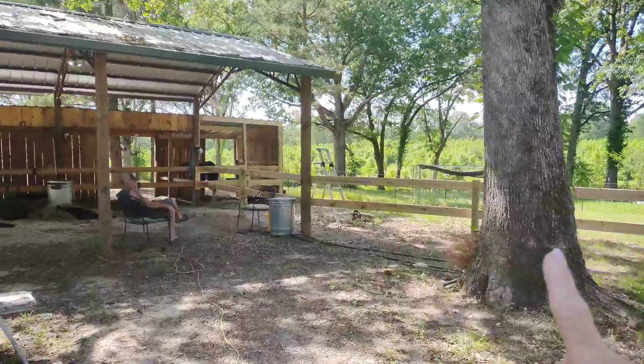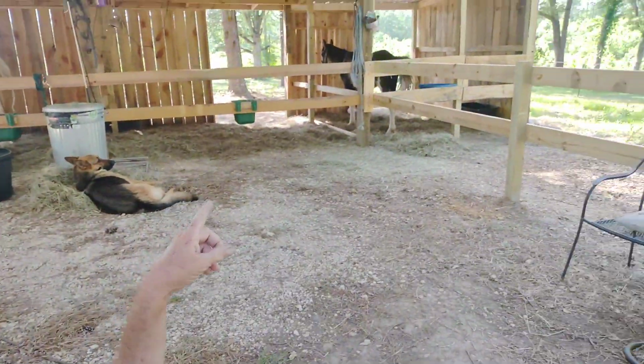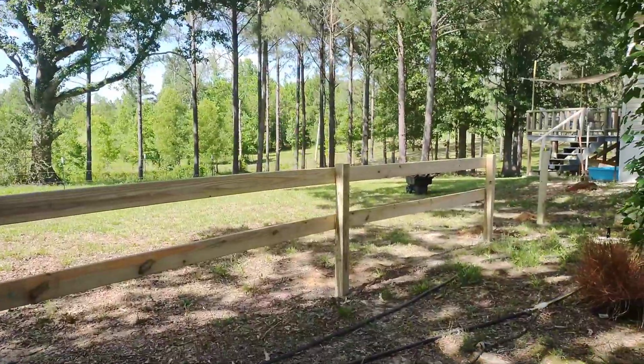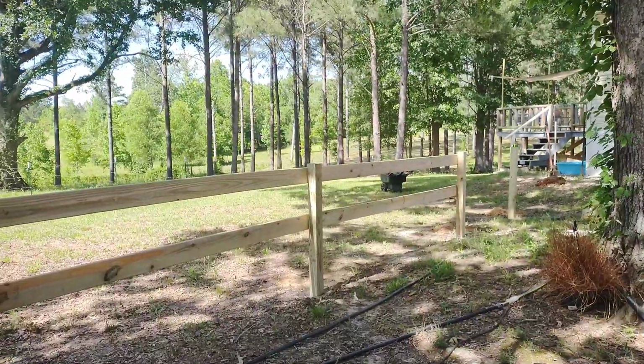So all of this that you see is new. Hi. Tell them what you're doing. I'm building a fence, a wooden fence up to the corner of the house. So he's building a fence all the way up to the corner of the house. Right there, that gap's going to be a gate to go in.